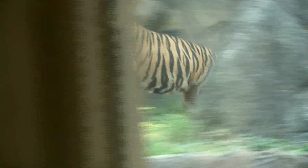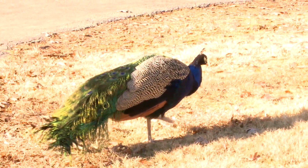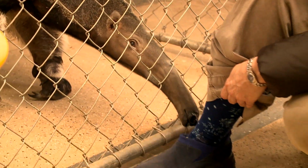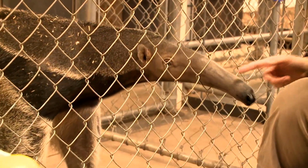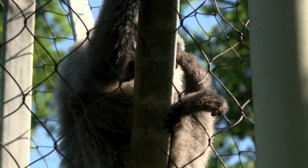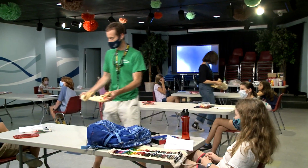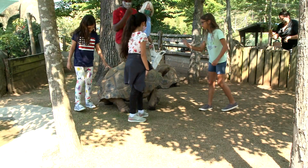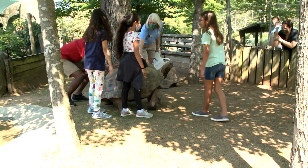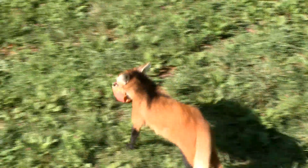Enrichment is a common theme that runs through the very fabric of the Greensboro Science Center. It is important to satisfy both the physical and psychological needs of the animals, and it creates choices for them and enriches their environment. These things are also important when it comes to educating and fostering wonder and curiosity in young minds. Here at the Science Center, this enrichment process is sometimes a shared experience between our guests and the animals that call the center home.